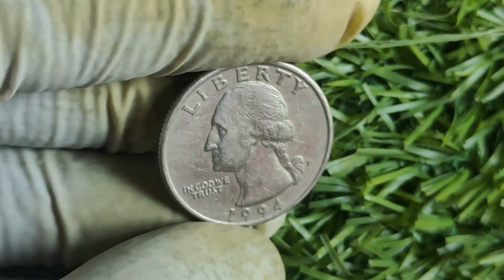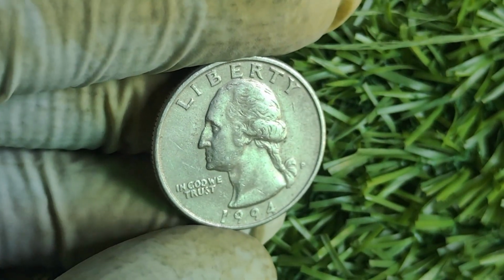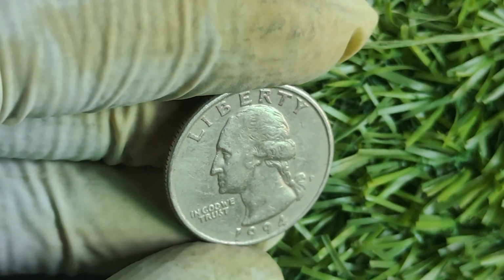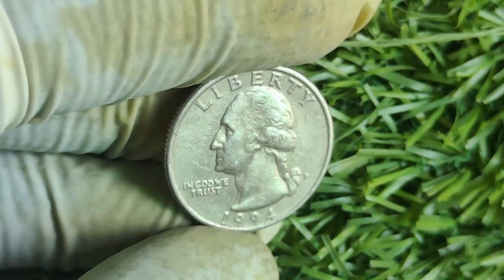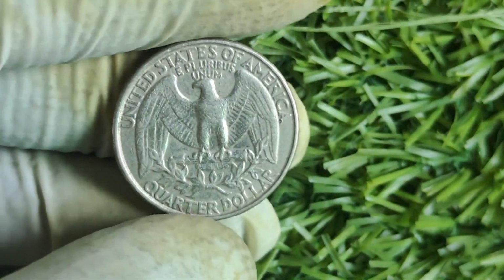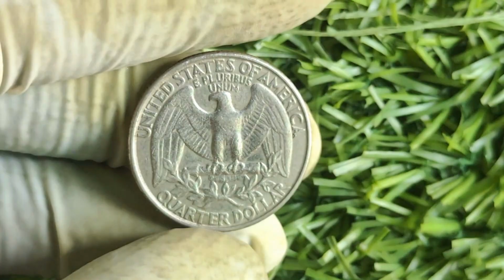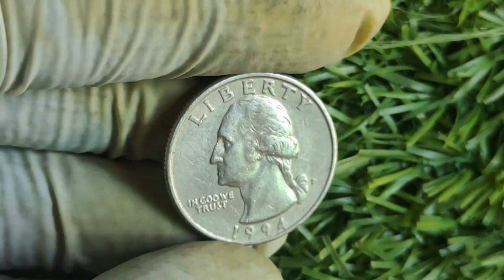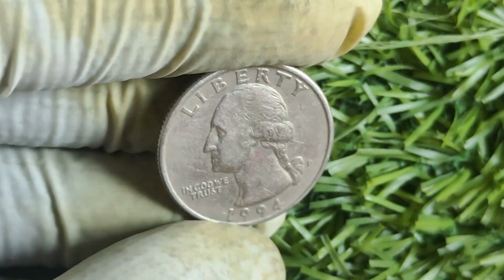If you've ever wondered whether a coin in your collection might be worth a fortune, you're in the right place. Today, we're diving into the 1994 P Washington quarter, a coin that's making headlines with its astonishing market value of $1.60 million. Stay tuned, because you'll want to know every detail about this remarkable coin and how you might have one sitting unnoticed in your pocket change or collection.